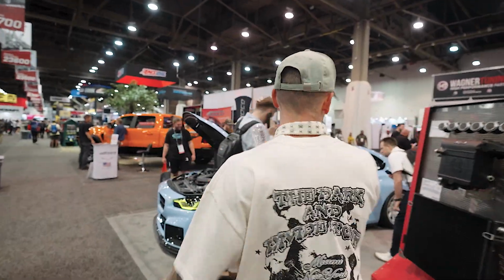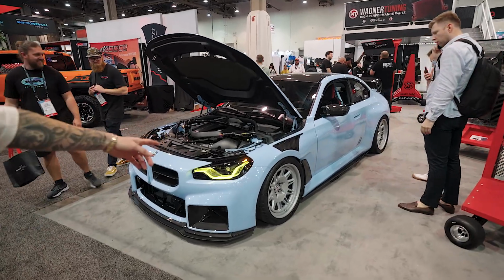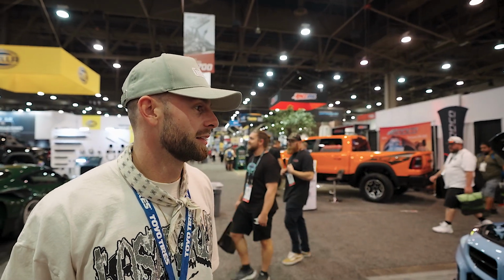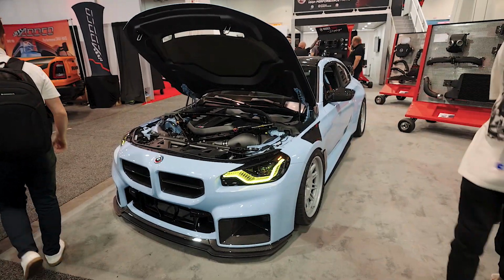I'm like, 100% honorable mention right here. This BMW M2 is sick. I love the fitment. The meaty fitment's coming back. I'm gonna be honest, I hate these cars, but this car looks amazing. It looks wider. I like the yellow with the blue.